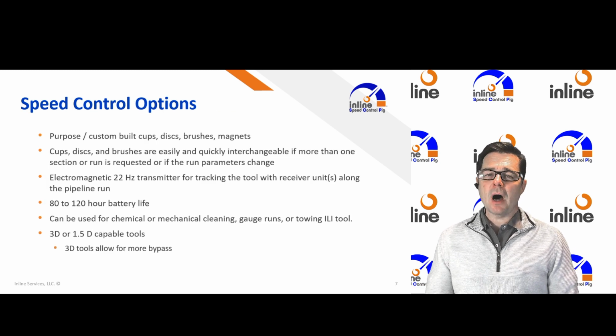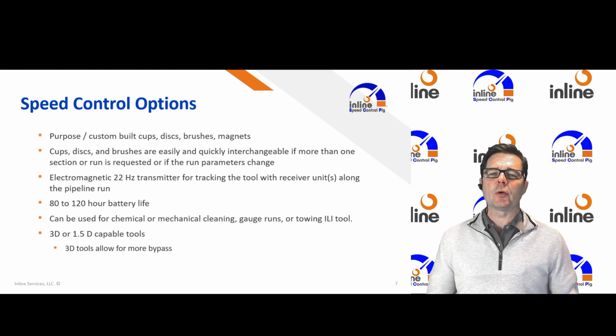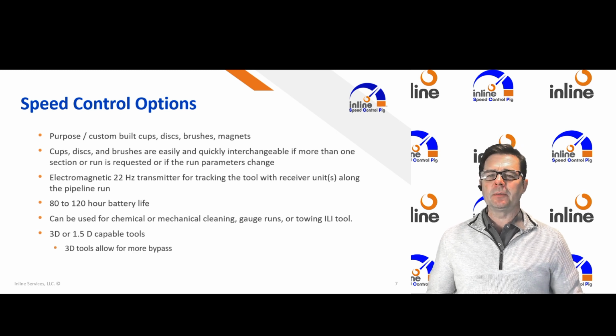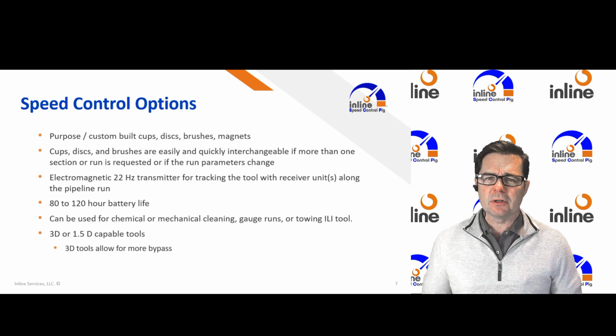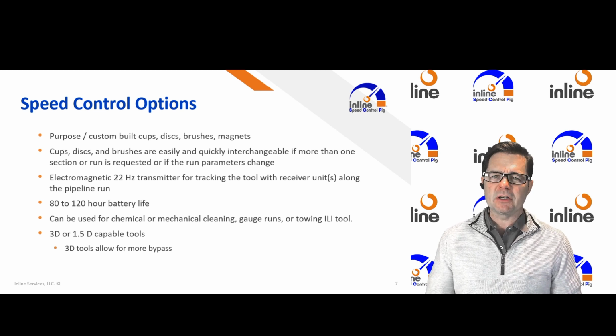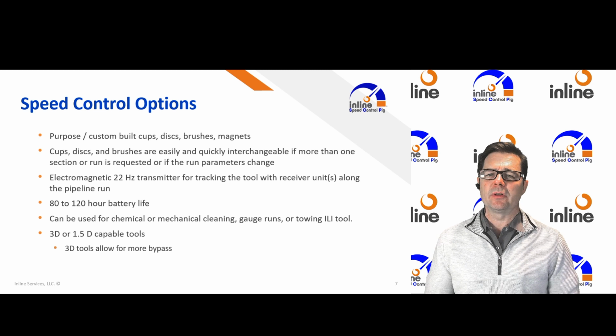And one of the most common questions I get, or I won't say most common, but I get a lot of questions about, can the pig be built to do this, or can it be built to be a gauge pig? I want an aggressive cleaning pig. I want something to sweep any liquids out of the line. The great thing about the speed control pig is that it can be built out pretty much however you want it. It can be built out as an aggressive cleaning tool with brushes and cups, discs. I mean, whatever you want.